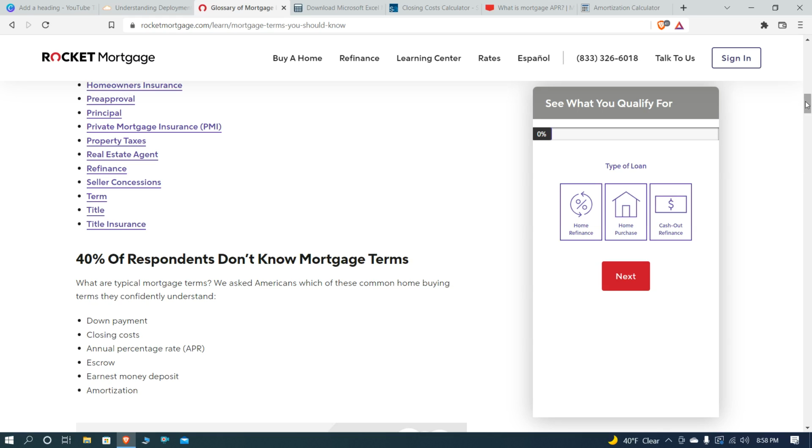Now, they do have something called an ARM. An ARM is an adjustable rate mortgage, where they give you a teaser rate to get you into the mortgage. Never, ever, ever take an ARM. The problem with an ARM is that it's a teaser rate for 2 to 3 or 4 years.